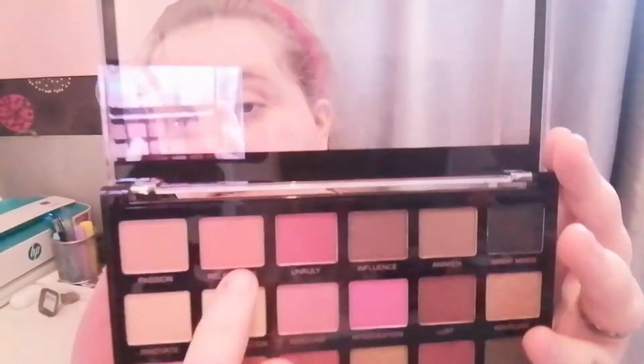So the first one I'm gonna use, if I can open it, ooh, I can't even open it, it's stuck. Wait, there you go. So the first one I'm gonna use is this one here, and I absolutely love this colour. I don't know what it's called, it's one of those brownie pinky colours, but I absolutely love this, so let's go. I'm not gonna use a mirror because I can see perfectly here. I'm not gonna go overboard, but you know.